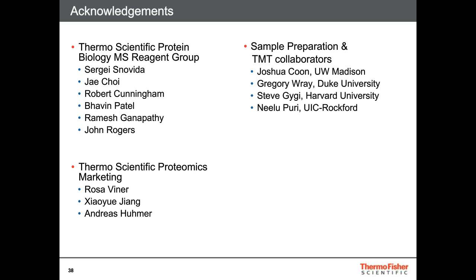There are some protocols that actually use them sequentially, and we found that when you use them sequentially, there's really not a lot of material left after doing the iron or the titanium first to do the second enrichment.